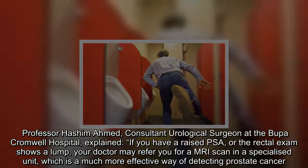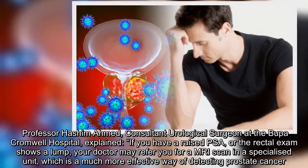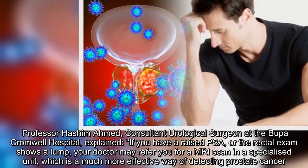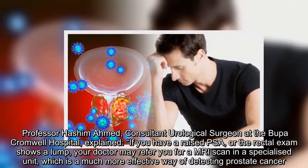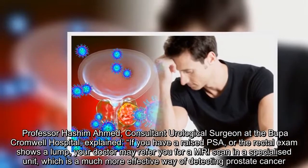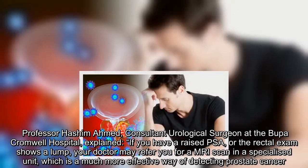Professor Hashim Ahmed, consultant urological surgeon at the Bupa Cromwell Hospital, explained, if you have a raised PSA or the rectal exam shows a lump, your doctor may refer you for an MRI scan in a specialised unit, which is a much more effective way of detecting prostate cancer.